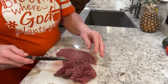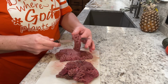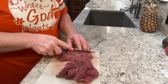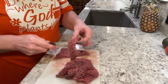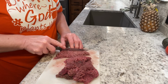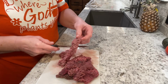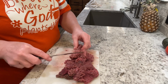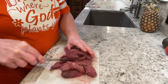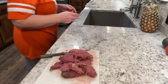I'm going to also make some mashed potatoes and gravy. Michael likes gravy, and so he also likes mashed potatoes. I do too. And I guess I'll fix some frozen corn as well. So I'm going to wash my hands.